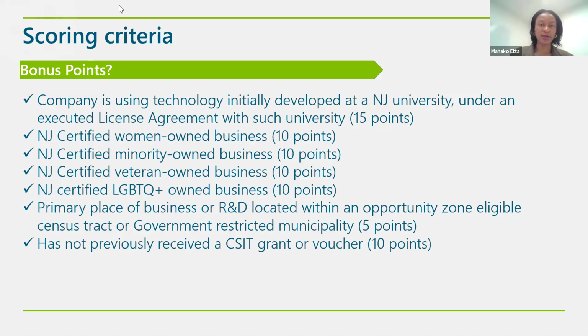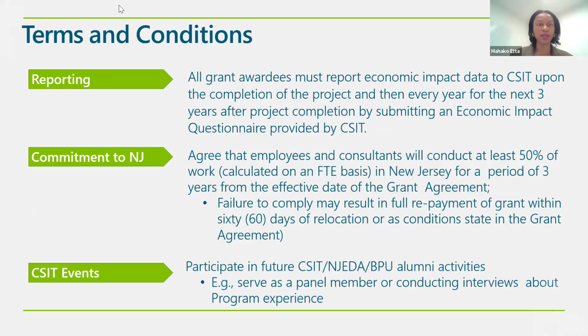And there is a separate deadline for submitting these documents past the initial deadline of the application. So we give you a little bit more time to submit these documents if you are interested in receiving any of the bonus points. And we'll talk about the timeline in a moment.